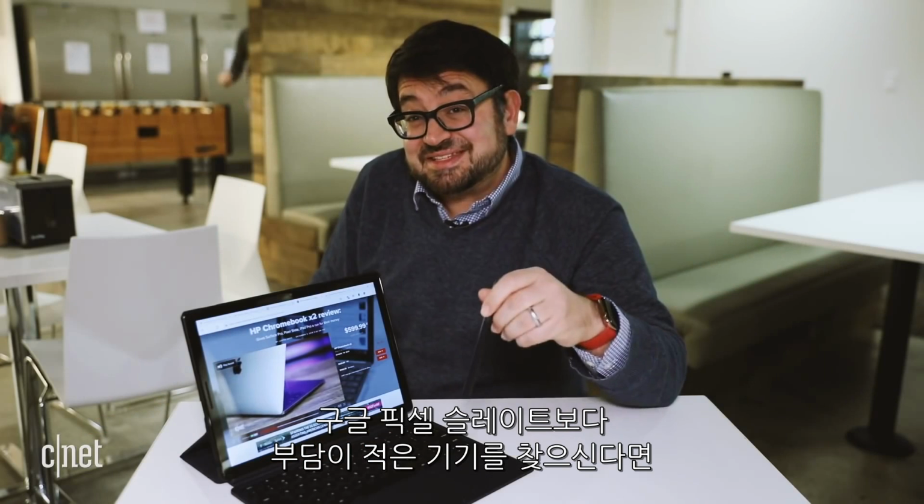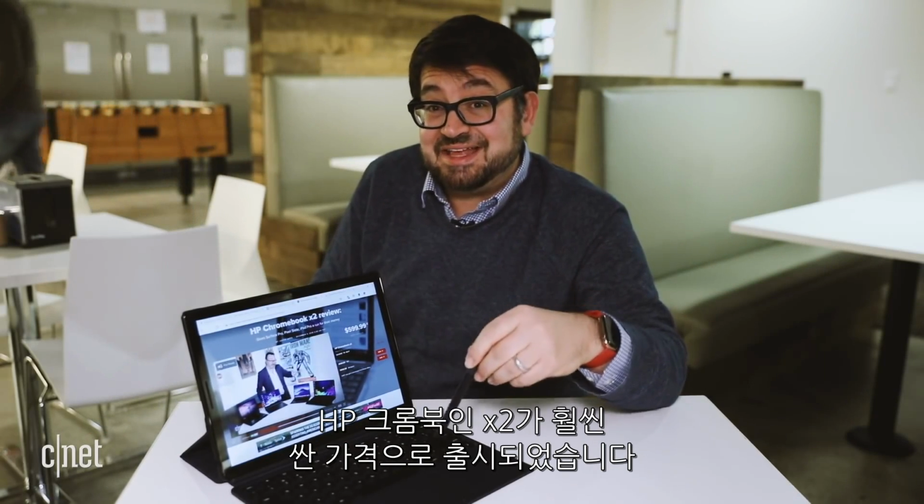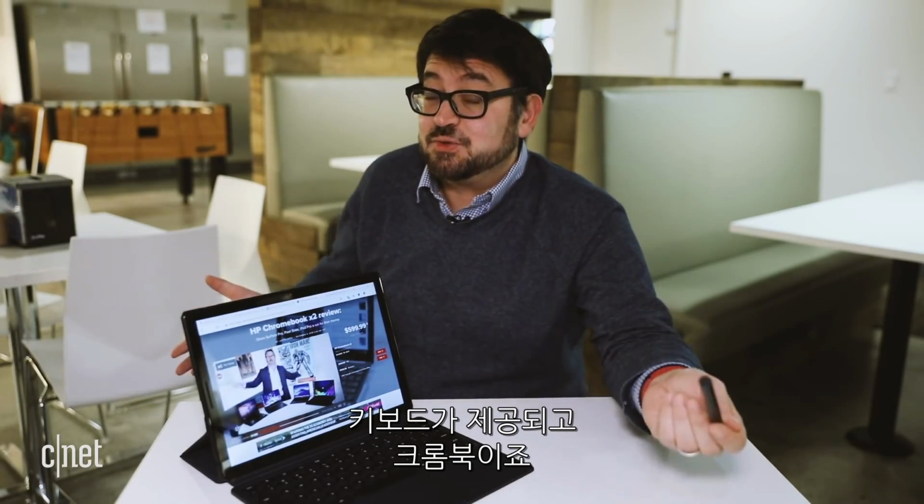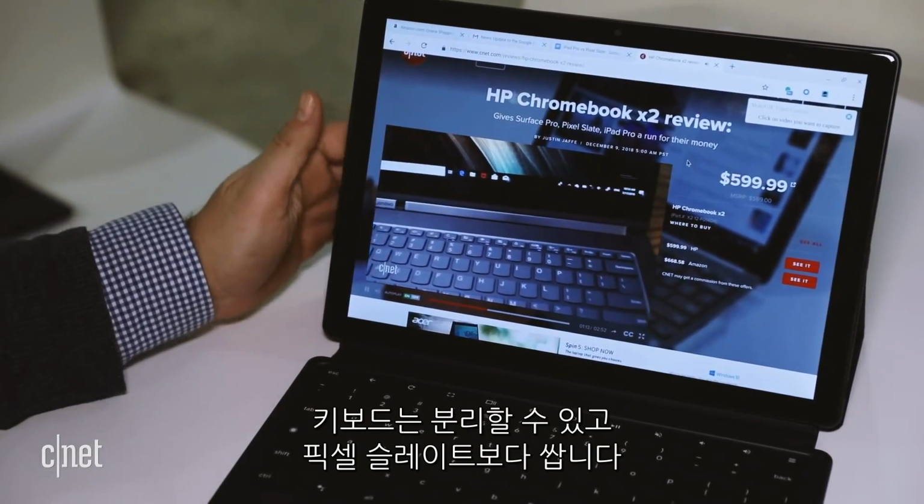Now, if you're looking for something that's like the Google Pixel Slate but costs a lot less, the HP Chromebook X2 is the way to go. It comes with a keyboard, it's also a Chromebook, and it's also detachable. Costs a lot less than this one.